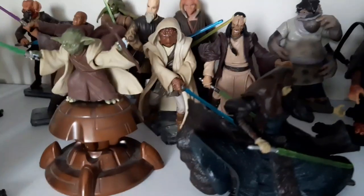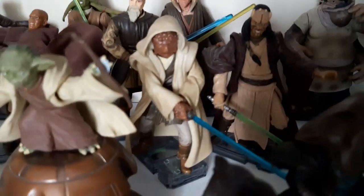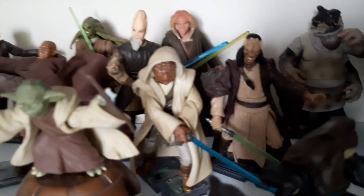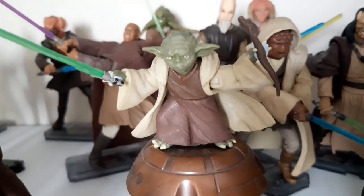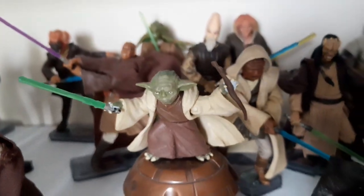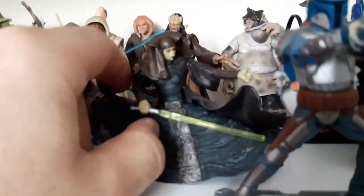They were all like in special poses and stuff. It worked better for the Jedi because they had lots of action scenes, but they're obviously headed by Yoda there. They just look nice in one little cluster. Look at the blue tack on his hand. I found a place for all of them.